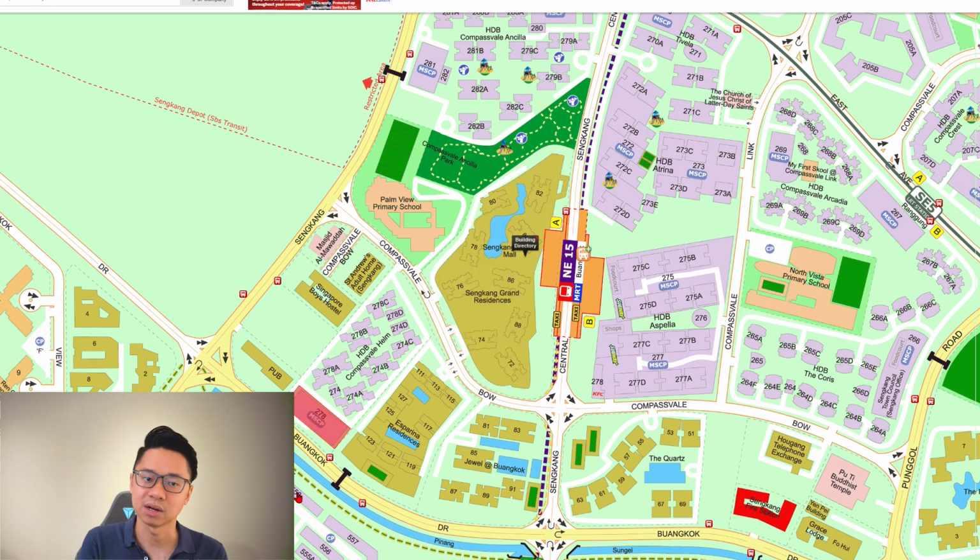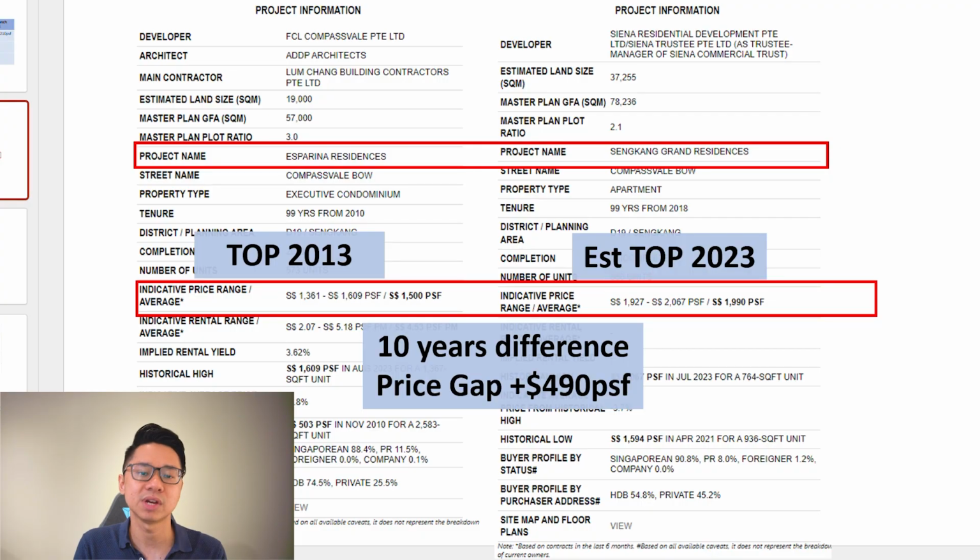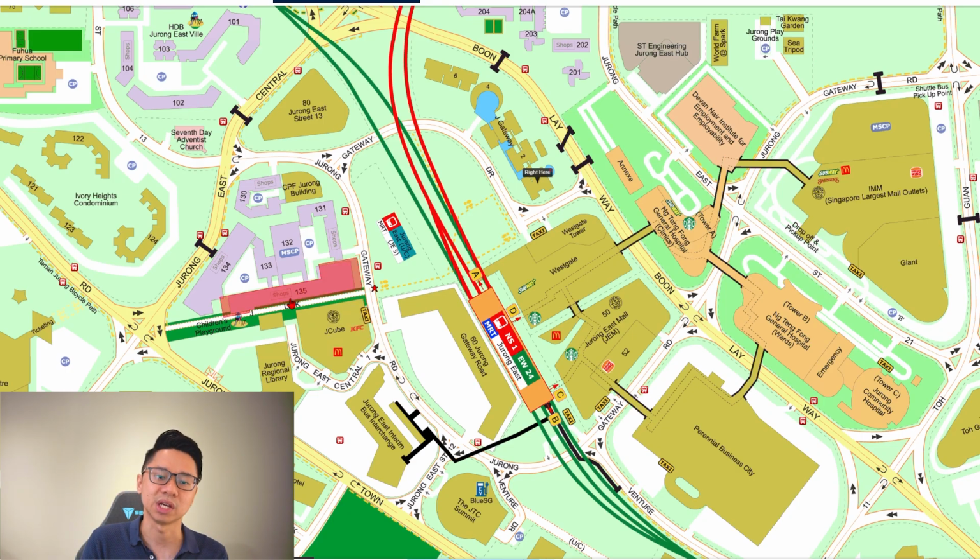We can compare Sengkang Grand and Esperina. So Sengkang Grand Residences is also an integrated development and developed by the same developer, Capital Land. We then compare the prices of Sengkang Grand and Esperina. They have a 10-year age gap as they TOP in 2023 and 2013 respectively, and the price gap is around 490 PSF. So back to the Jurong area, the newest condo in the vicinity is J Gateway.